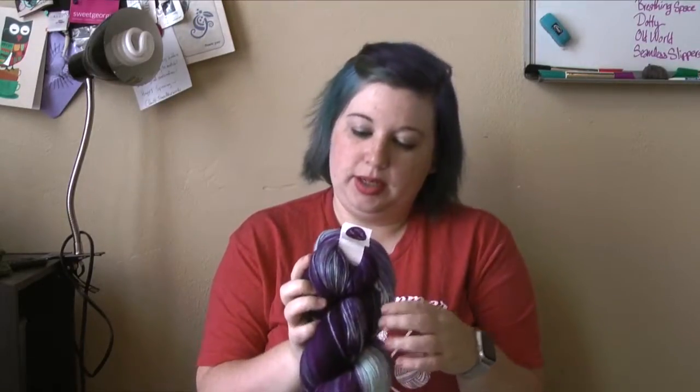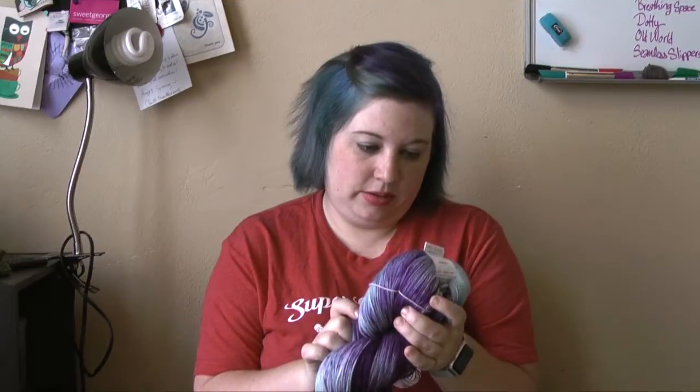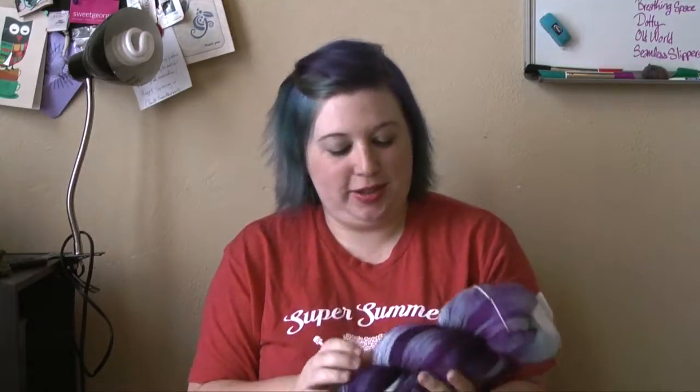I bought my first, this is all on the floor in front of me, so I might be bending a lot. I'm sorry about that. I bought my first Miss Babs. It was a light worsted in the Wild Iris colorway. What's this say? It says tangled garter. So I don't know what that means. Is that the weight? I haven't documented any of this yet, so it's a little confusing for me still.